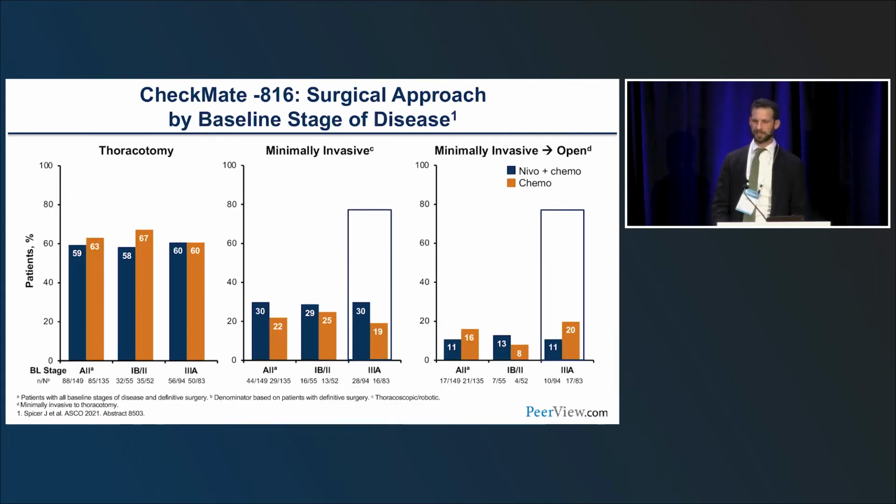Surgical outcomes, again, interesting. Most of the effect seems to be in the 3A patients who presumably have more bulk of disease and more challenging lesions to resect, but we have numerically more patients being able to complete the operation by a minimally invasive approach. Half as many conversions. I want to remind you that this study was run in 150 centers around the world, some academic, some community, so it's really a representation of what the thoracic surgical community can do, and may not be comparable to a lot of the prior data, phase 2 data, which was done in high volume academic centers.